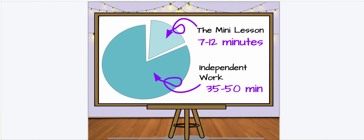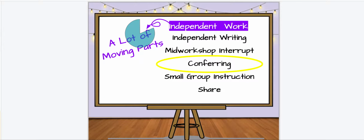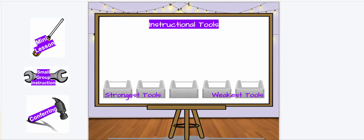Conferring is one tool used to deliver the differentiation. The independent work is broken down into 5 parts. Conferring makes up only one of the moving parts of this chunk of time. During the reading and writing workshops, there are multiple instructional tools being used. The mini lesson, that 7 to 12 minutes in the beginning of the workshop, and conferring and small group instruction, which are 2 of the moving parts used during the independent work time.